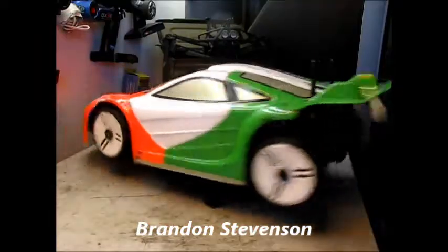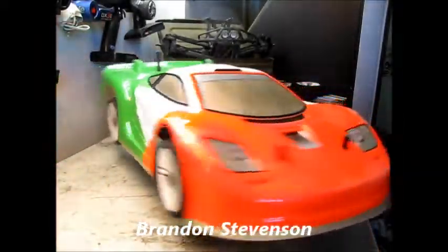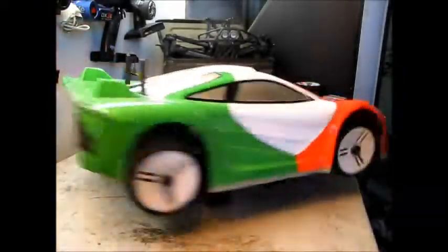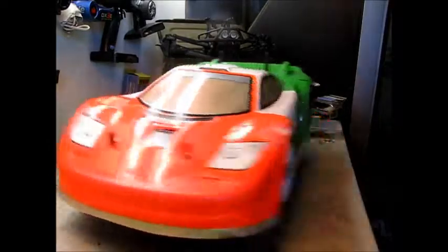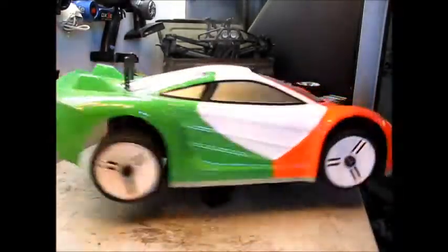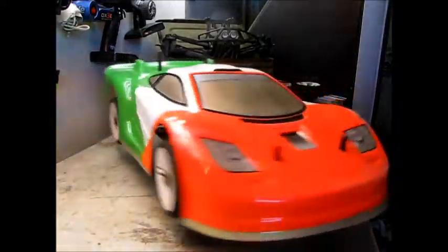My first shout out this week goes out to Brandon Stevenson. He has a Slash 2-wheel drive. He also has an Exceed RC truck, a Hot Bodies Lightning. He has some kind of drifter with a Honda S2000 body on it. He also has an ECX Revenge, a 4-wheel drive 8-scale buggy.